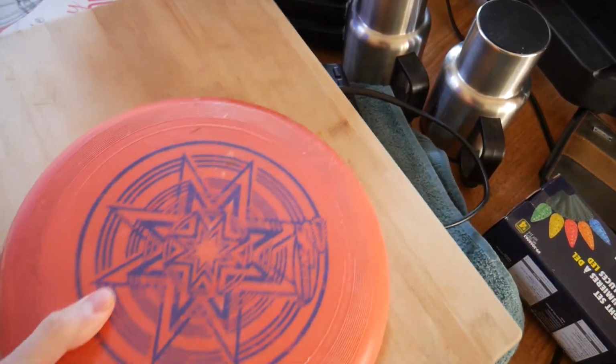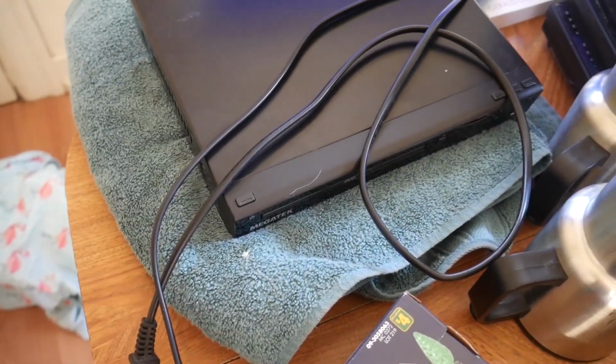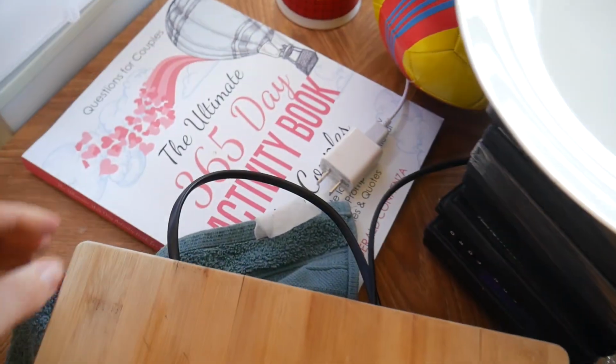So you get this frisbee. This frisbee we actually got for free. We got a cutting board I bought. We have a DVD player. That was one of the bigger purchases. I've been watching lots of DVDs. It's been a lot of fun. That was actually one of the bigger purchases, and again, something you take for granted.